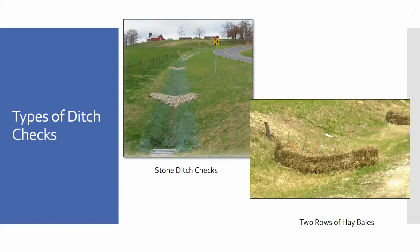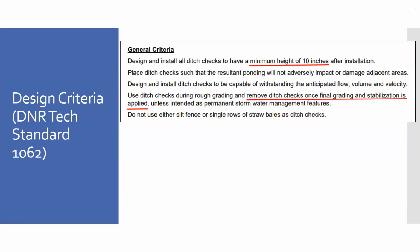Types of ditch checks, these are the two most common, so stone ditch checks and also hay bales. It's important to note that if you're using hay bales, you need two rows, and they should be shifted so that the breaks are not occurring in the same spot, similar to how bricks are laid. That's because the weak point is where the hay bales come together. So you would want the weak point of one row to be different from the row behind it, so they can be more structurally sound.